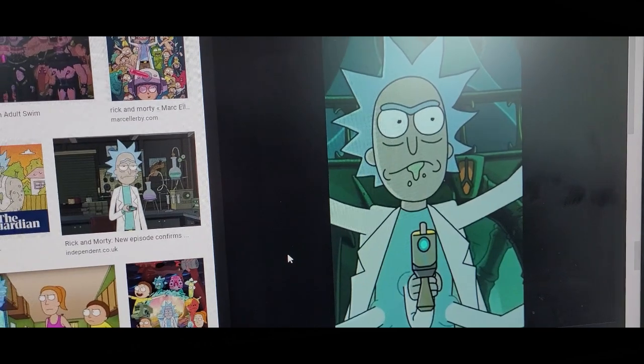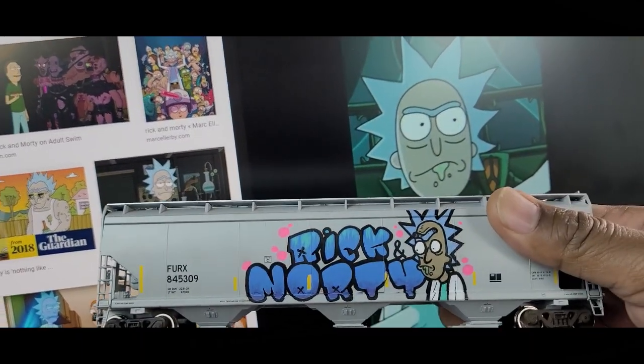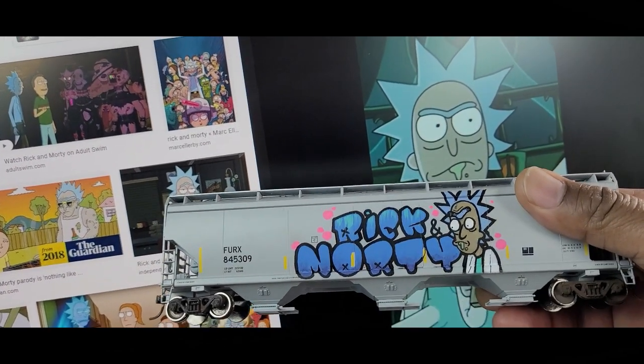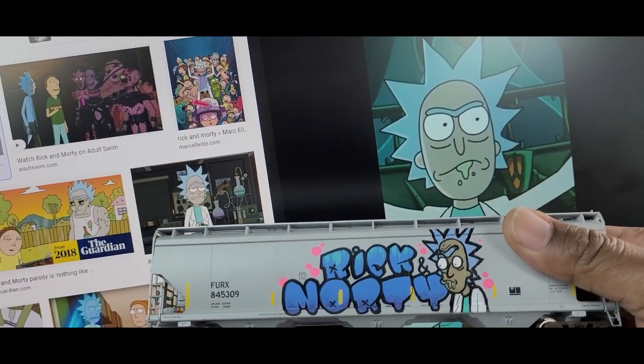Now let's compare my Rick to my car. Looks pretty good to me. The eyes looking good. Got the crazy unibrow going on. Got the stuff coming out of his mouth.